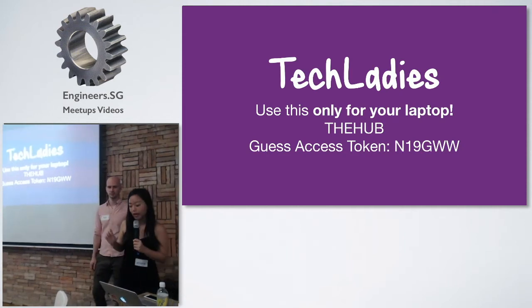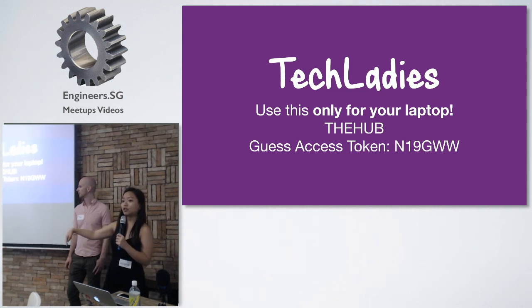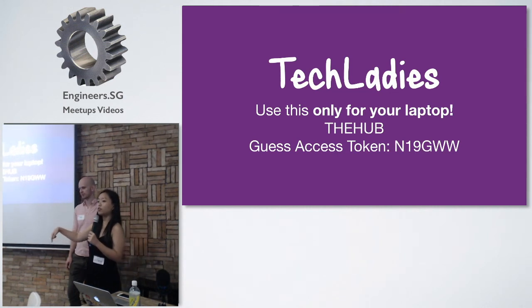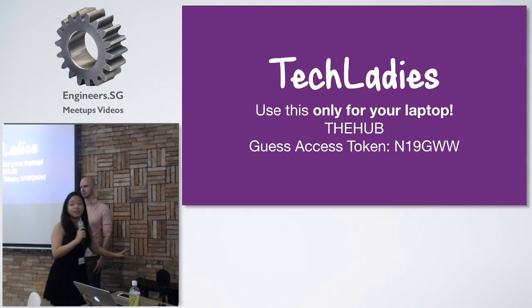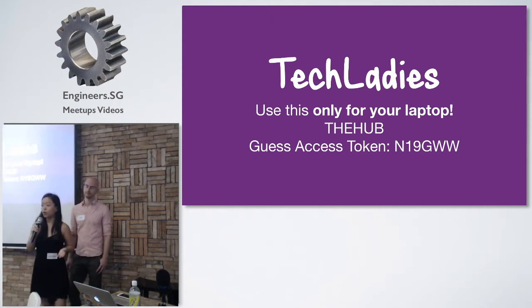If you need power, the silver boxes on the floor are the electric plugs. You should have enough. If you don't, we also have an extension right up here in front. If you need it, just raise your hand and we will get to you.